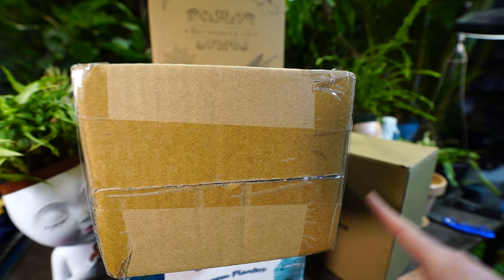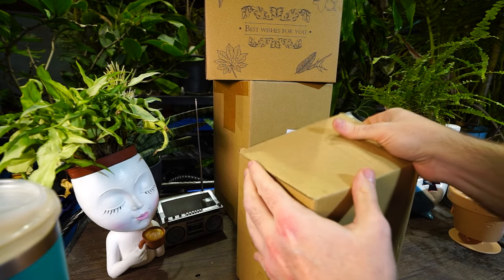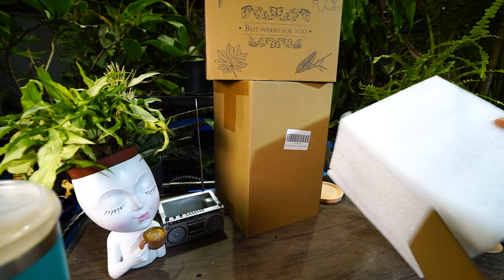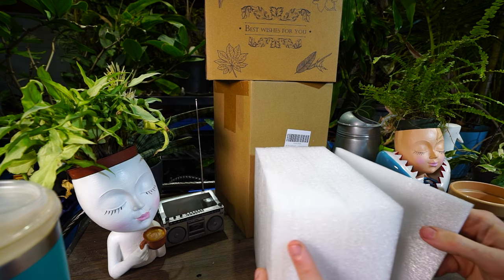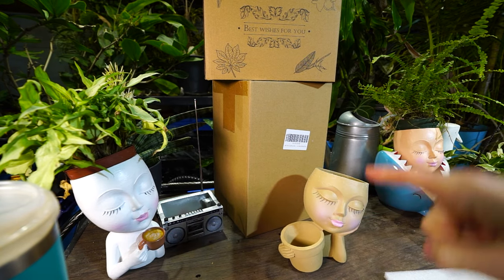No, this one says face planter. How many face planters did I order? May as well get that over with if it's another creepy face holding up a cup of coffee, see what's going on here. Although, like I said, they came in different poses, so maybe it's one that looks completely different. Oh, and she's holding a flower pot.